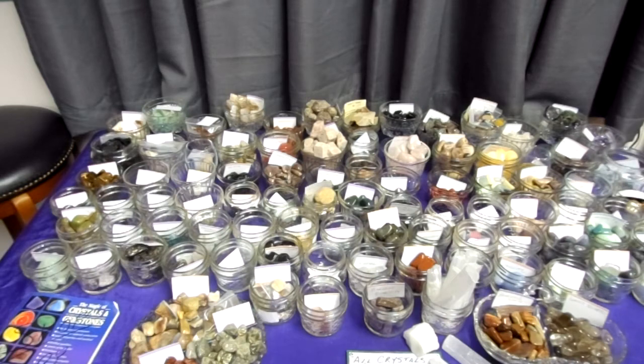The crystal table is the everything-is-$1 table. Every one of these little jars holds crystals of different kinds, and the crystals inside are each $1 a piece, regardless of size. That makes a difference because some crystals are more expensive crystals. So to get a $1 crystal out of the batch means you might be getting something kind of small.